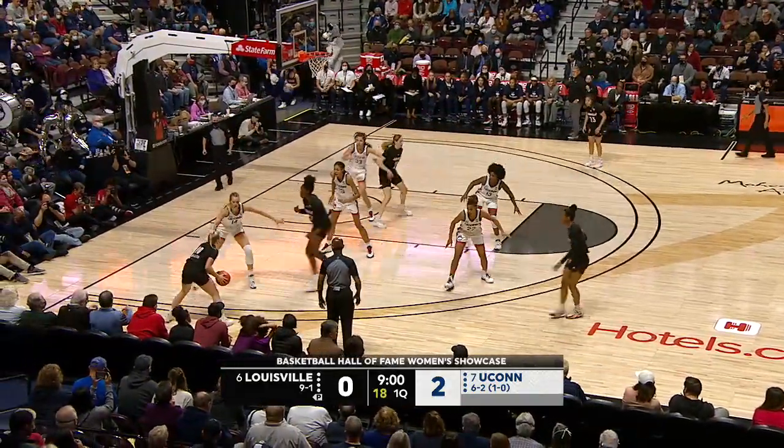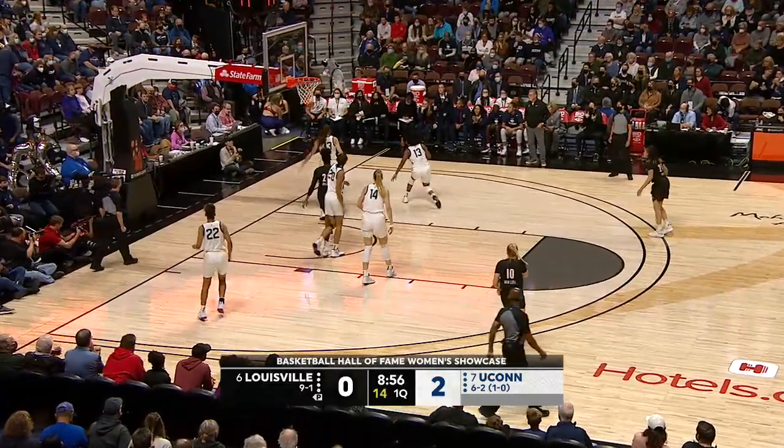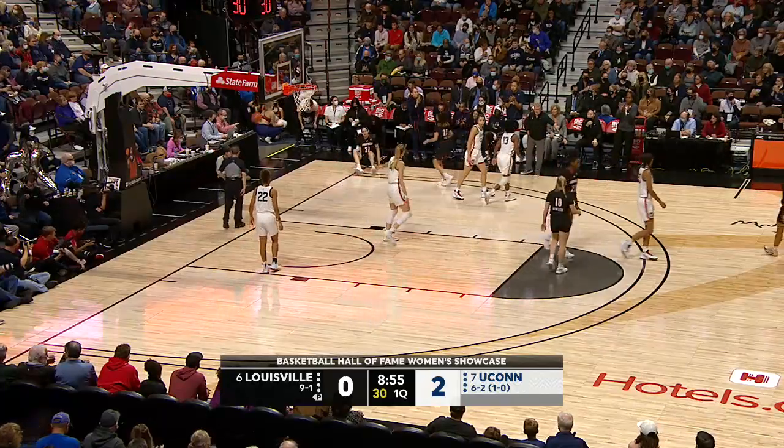How do you think UConn will do things defensively here today? Because they are shorthanded and don't have that deep bench. So we'll take a look at that UConn starting five. You'll get to know them a little bit here today because they'll play a ton of minutes.